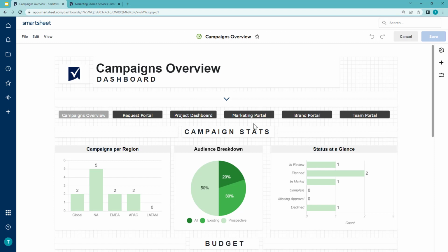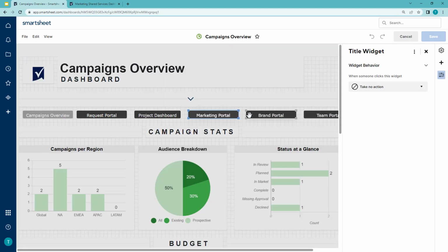Now within the edit mode, I'm going to go to my marketing portal title widget that we have here. And when I double click on it, it's going to open up the settings associated to this title widget. And the settings I have available to me are selecting that widget behavior, which is going to make it clickable. So again, I have the options to take no action, which means it's simply just a title widget as you have been using previously when building dashboards, but I can set it to open another site, which will allow me to input a valid URL here, as well as open a Smartsheet item.